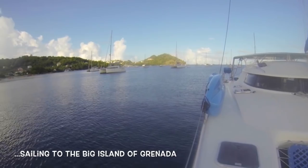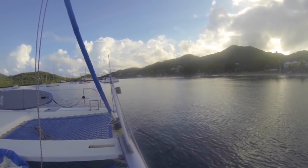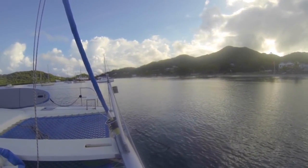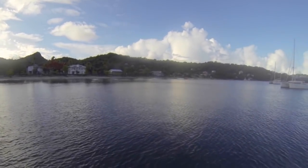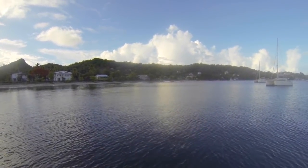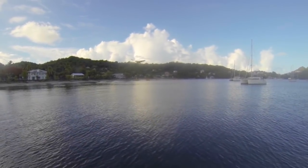Tomorrow we're going to sail for Grenada. The holding is really good here in Tyrrell Bay at Carricaou. So if you need to get out of some winds, which is what we were trying to do, some 35-knot winds are forecast, this is where you come. Drop the hook. There's a couple of dinghy docks along the shoreline, and there's a bus that runs around the island. So this is where you come to chill out for a couple days until the weather changes.